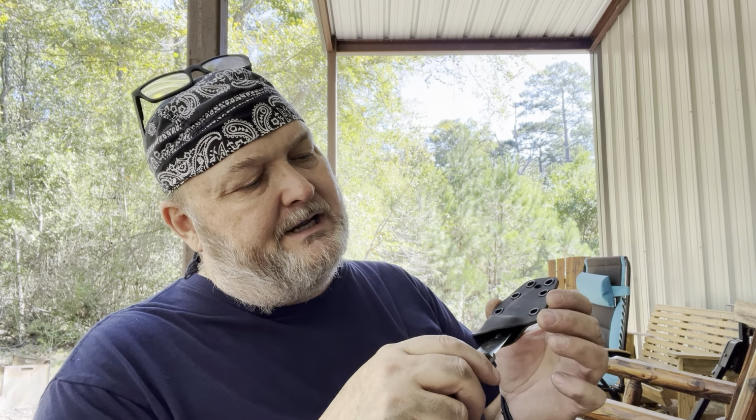Blade on it is 2 inches to the handle. Overall is 6 1/8. Blade width is a little over 1 inch, about 1 1/8 inches. Thickness on the handle is about 3/4. Okay, a great little knife. It does come with a Kydex sleeve, but the blade is so thin there, so you've got to watch when you put it in. Otherwise, it wants to get stuck. So you just kind of have to learn that Kydex a little bit.